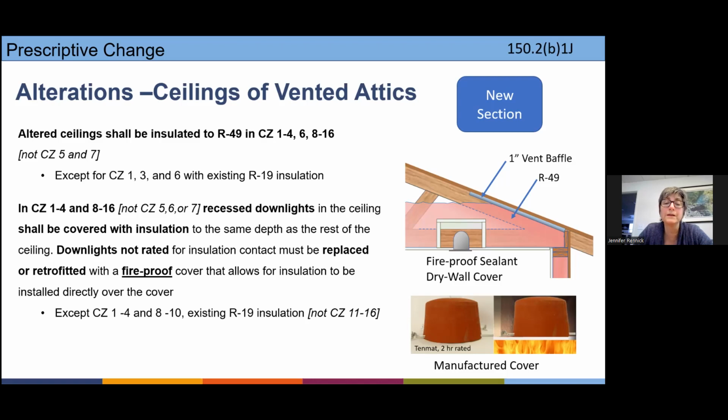As long as you now comply with keeping all of that insulation and keeping the combustibles away from that existing fixture. The reason this new section is in there and triggered is because the altered ceilings now, in many climate zones, again, I'm in climate zone 4, this one's triggered North County, but climate zone 5, not triggered. And climate zone 7, not triggered. So we've got a blend of climate zones in our Tri-County regional area that are going to trigger this.